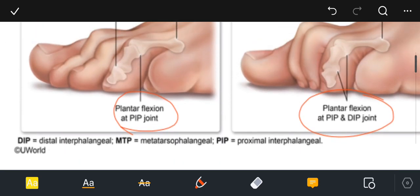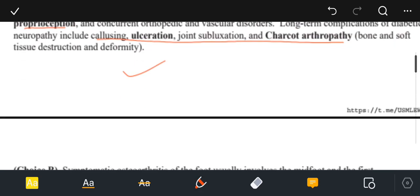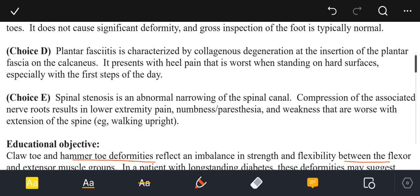The choice D, that is plantar fasciitis, was not the option of choice because plantar fasciitis is characterized by collagenous degeneration at the insertion of the plantar fascia on the calcaneus. It presents with heel pain that is worse when standing on hard surfaces, especially with the first step of the day.